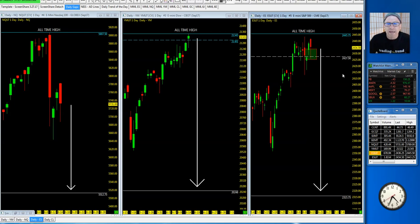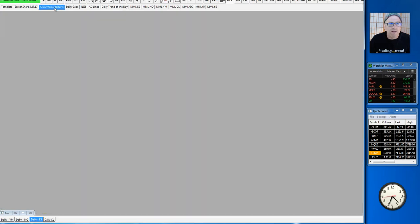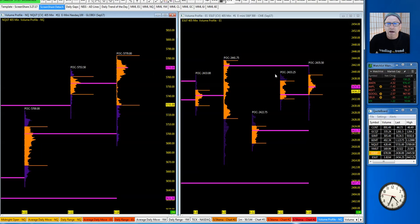And so again, keep that in mind. ES and YM not relenting to the downside. And here you can see again on the market profile, good strong value area still holding upside. So ES holding up on its own.